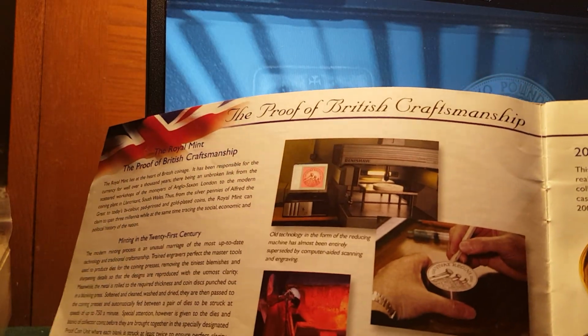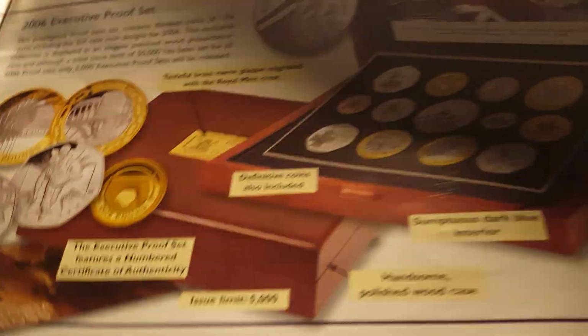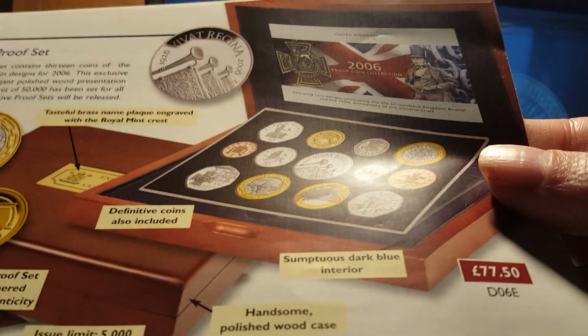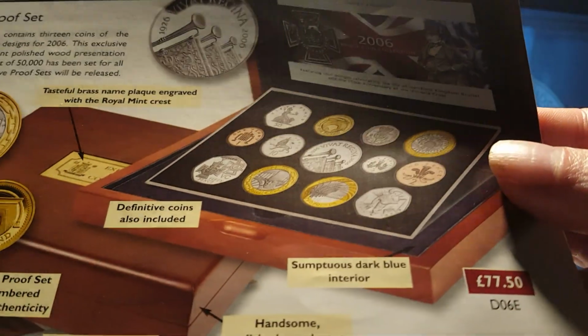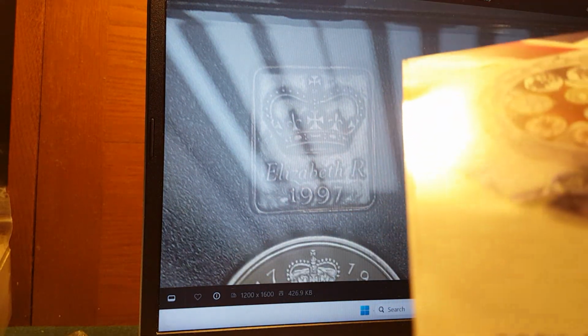Look at the price, guys. This is 2006, and this is why I stopped collecting. Look at the price. £77.50. £77.50. Albeit you're getting a nice set of coins in a box and everything else.